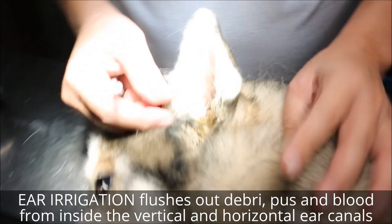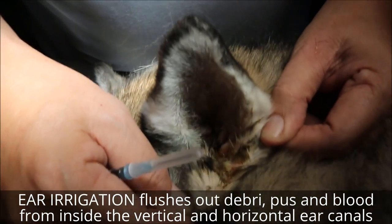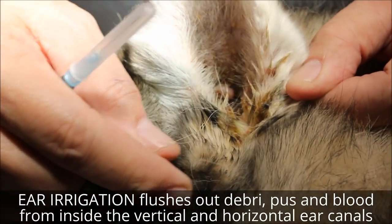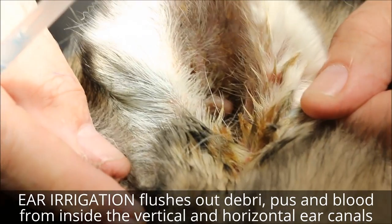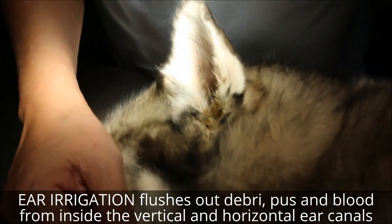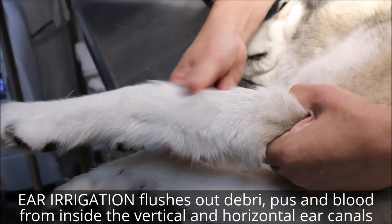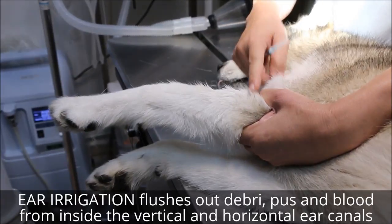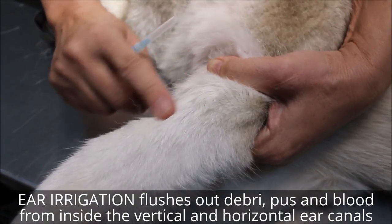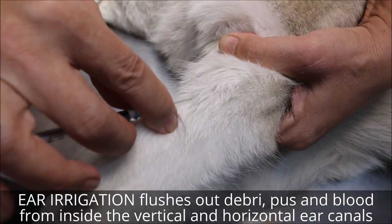Now the treatment of this very badly infected ear, with pus inside the ear canals, smelly and painful, is ear irrigation. To do that, the dog has to be sedated first. Just like I taught the intern, either you use a tourniquet or your finger, if it is quite strong, and you can feel the vein here. Once you feel the vein, then the vet will inject.